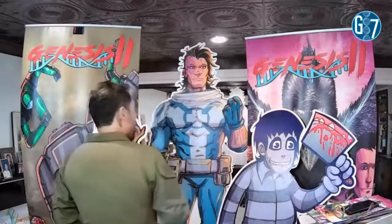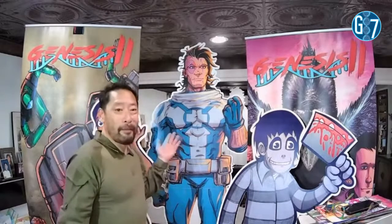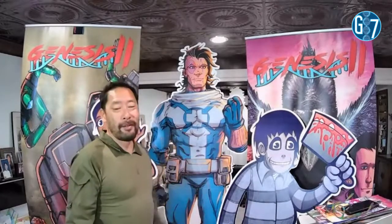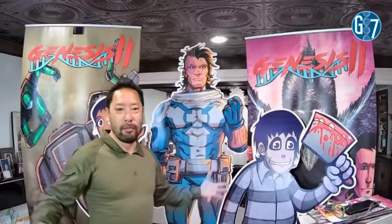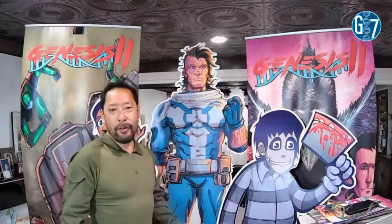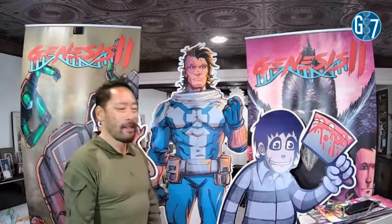The character's name is Roy the Rescuer. And as you can see, this is Roy right here. He is about 7 feet plus tall, weighs almost 400 pounds. It's all solid muscle plus whatever other kind of muscle the guy has.